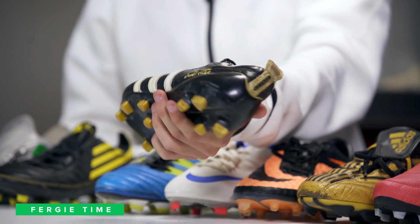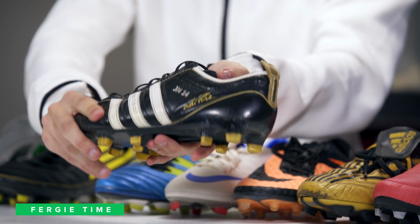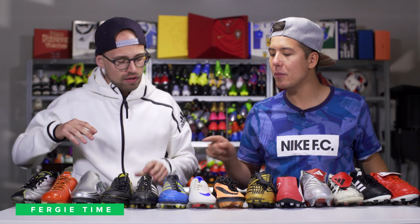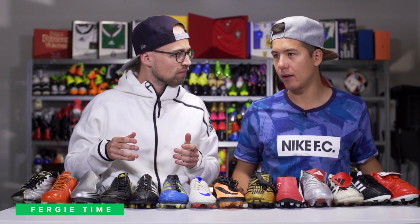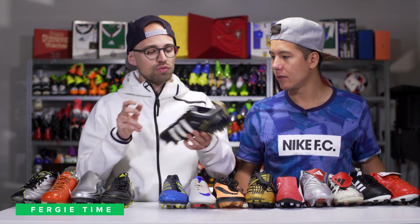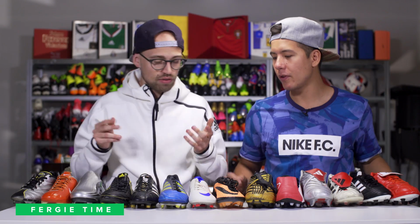One of my favorite boots of all time, the Adipure 4 SLs. They were light, 180 grams. Kangaroo leather, it's just beautiful. It's perfect. I had them in IC when I played futsal in 2011. Beautiful boots as well. Actually, I really wanted to review these, but I just ended up buying them myself because I couldn't live without them.